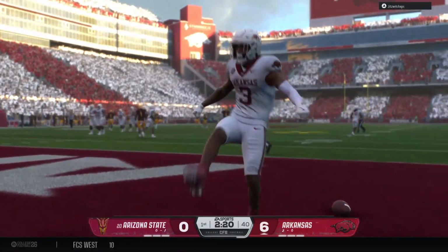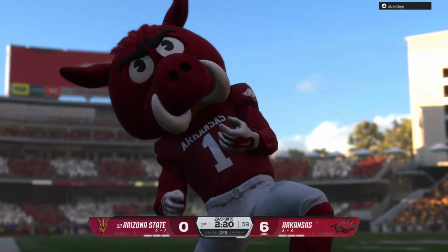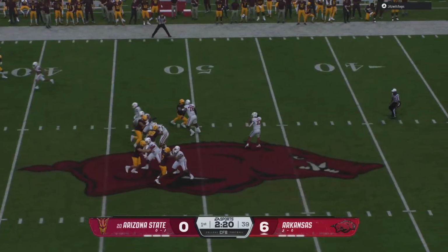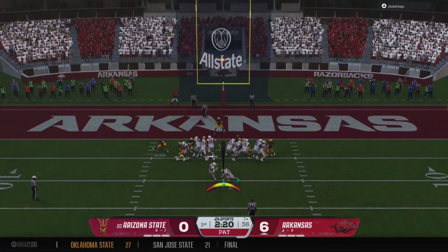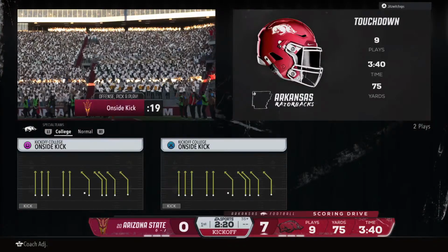Offensive coordinator scripts his opening 10, 15 plays, and he didn't even need that. They went 9 plays and scored a touchdown. Everything working perfectly. They looked like a well-oiled machine early in this game offensively. Getting ready for the extra point after the first score of the game. And he's got the extra point, and it's 7-0 to start this one.